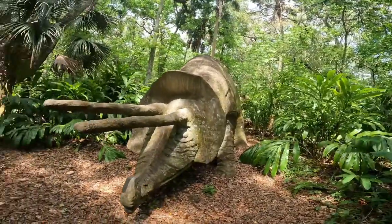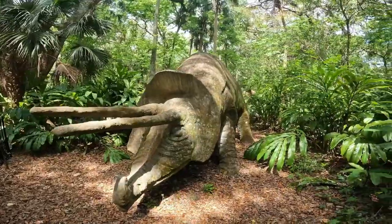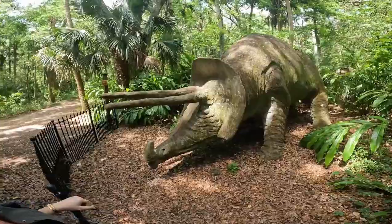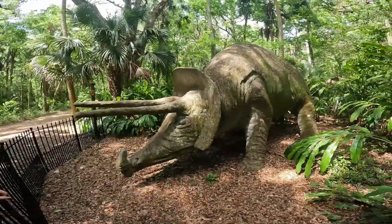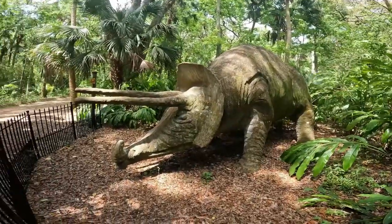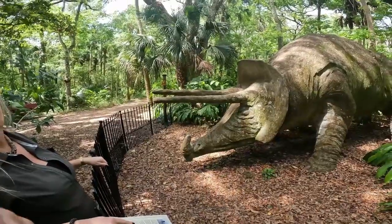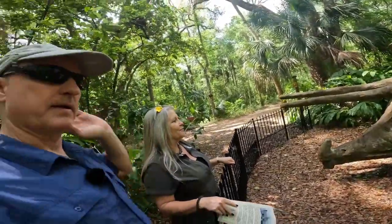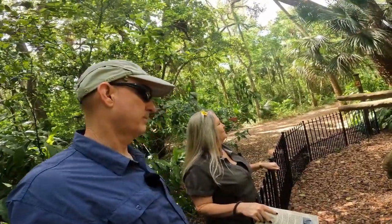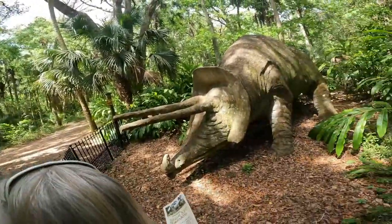So the sculptures themselves are made of chicken wire and concrete. I don't know if John said or not, originally they were painted bright colors. I kind of like them like this. They've got that weathered, ancient, historic feel to them this way. Yeah, still hanging in there. Pretty cool.